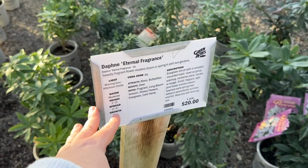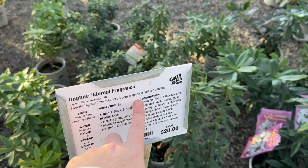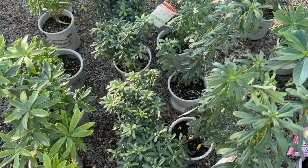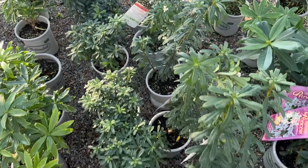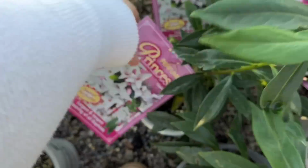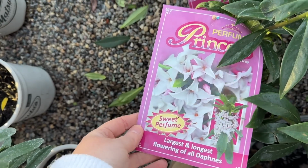Then we have Eternal Fragrance, which is a little bit more compact, and I think that it blooms a little bit later, but that doesn't make sense because these already have blooms on it. Maybe they were blooming in the greenhouse or something like that. And then finally we have the Perfume Princess, which is supposed to be the largest and longest flowering of all Daphnes.